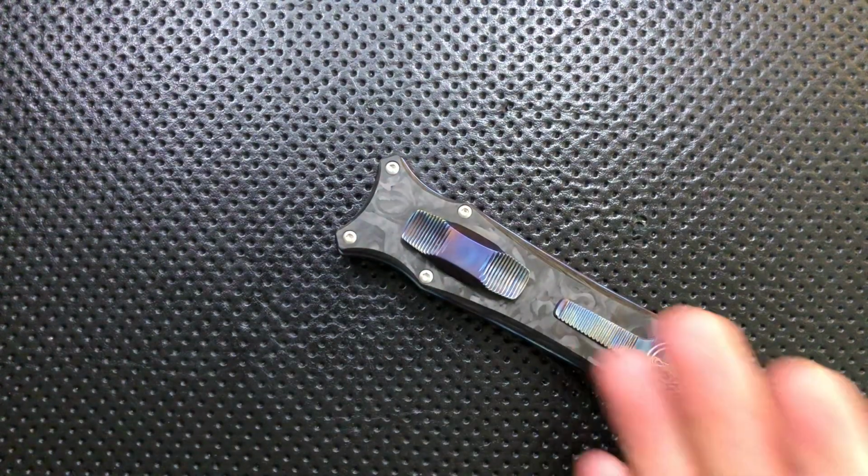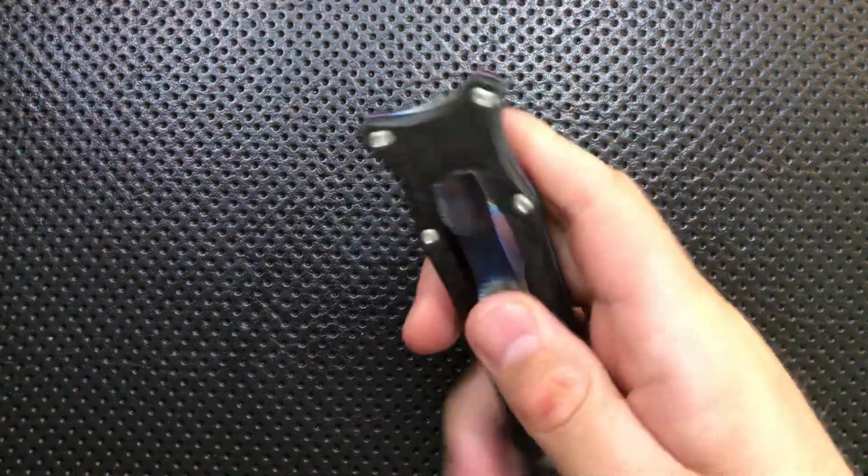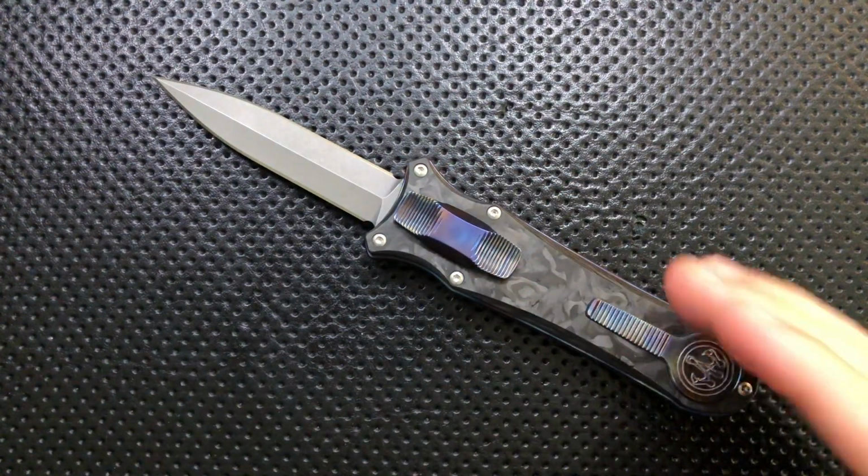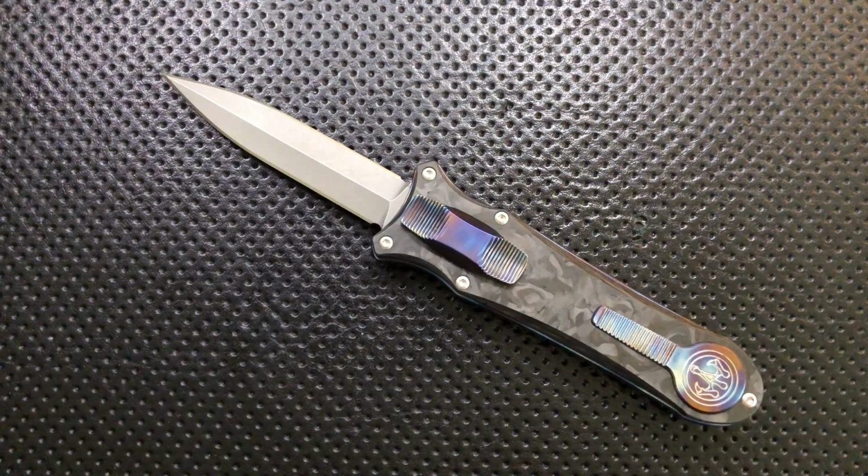But the thing is, this is just a wonderful knife, and I feel like I'm really lucky to have gotten the chance to play with one. Because the Hawks have created here something that is really astounding and that is just better.